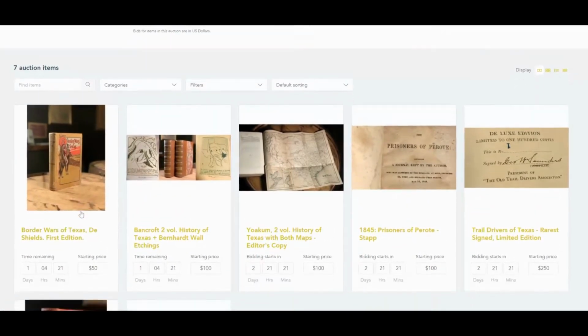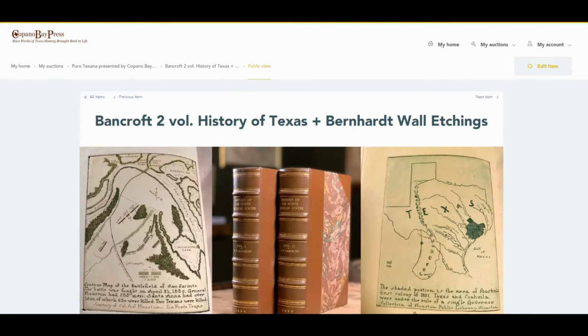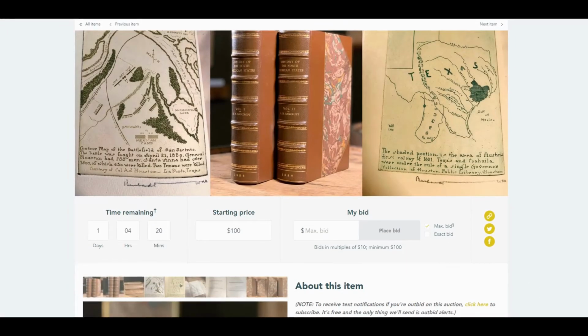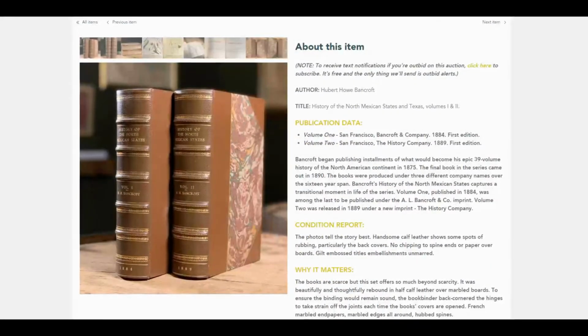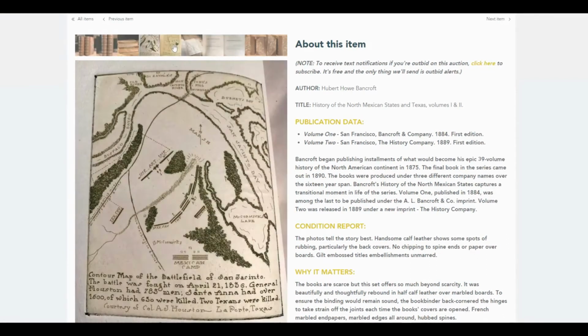Immediately below all of that information is a grid or listing of all of our auctions. So we're going to select this 2-volume beautiful Bancroft set to walk you through how to bid. At the top of each auction page is the title and then a banner image. Below that, you have information to the right, a large image to the left, and above that image, little thumbnails for every other picture that I took of the book.